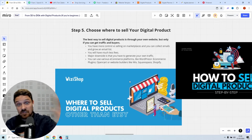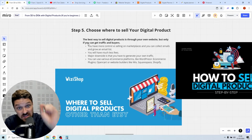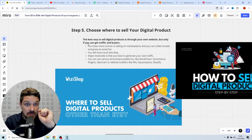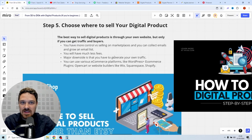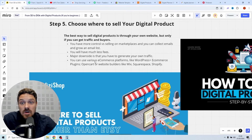Step number 5, choose where to sell your digital products. So the best way to sell digital products is through your own website, but only if you can get traffic and buyers. If you cannot get traffic and buyers, forget it. I really think then it's really, really good to consider Etsy, Teachable, eBay, and other platforms like that, where you can actually upload your courses and without an audience actually make money.